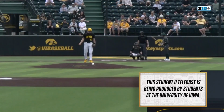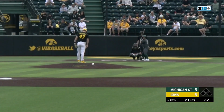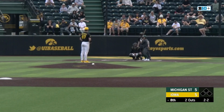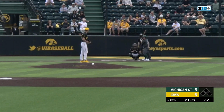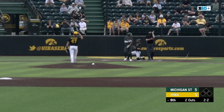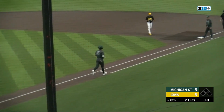Quite got to him yet. Will missed inside there. 2 balls, 2 strikes with 2 outs. Bases empty for MSU in the 8th. We're tied at 5. It'll be Mulfler, Moss, and Wilmus due up for Iowa in the bottom half of the 8th when we get there. The 2-2. Hit him. Just nicked the elbow guard. Went too far inside with that one.